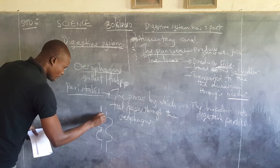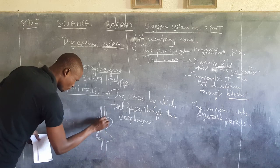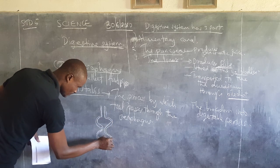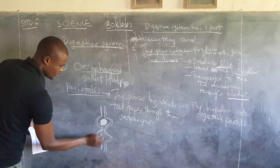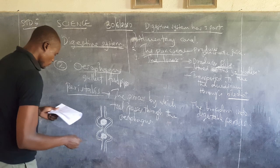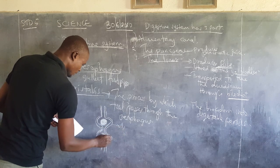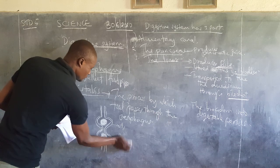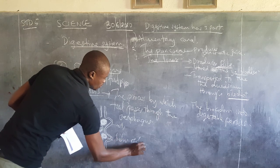I hope you have seen such a picture somewhere. These are the walls of the esophagus, and food moves in that manner. Food moves here as the vehicle continues like that. So these are the walls, and these ones are the food. We talk about boluses, boluses of food.